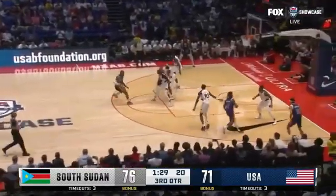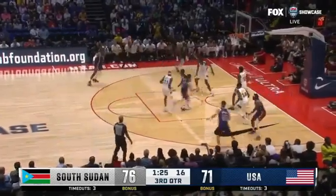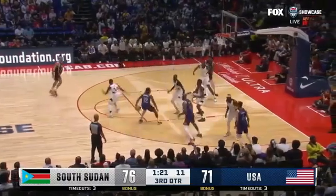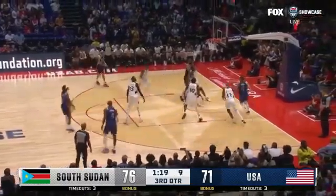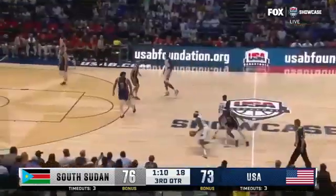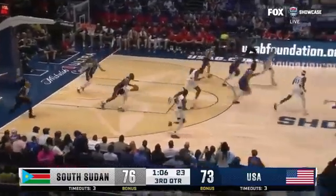90 seconds for the third. James with space, looking for Curry. Flip back to James. Got in the air, found Holiday behind the back, fires the jumper and kicks. Well, you can see a different LeBron. Single necessary. Finding people. Shayok, another heat check 3.